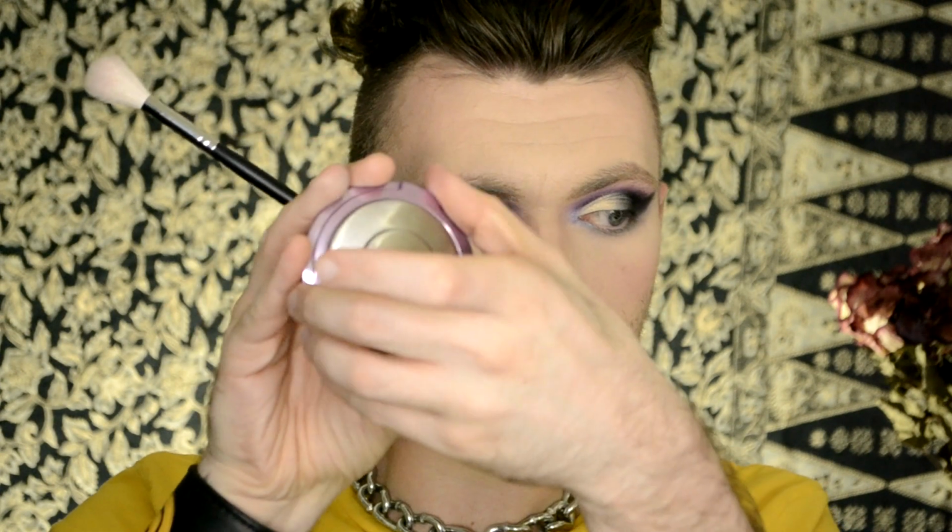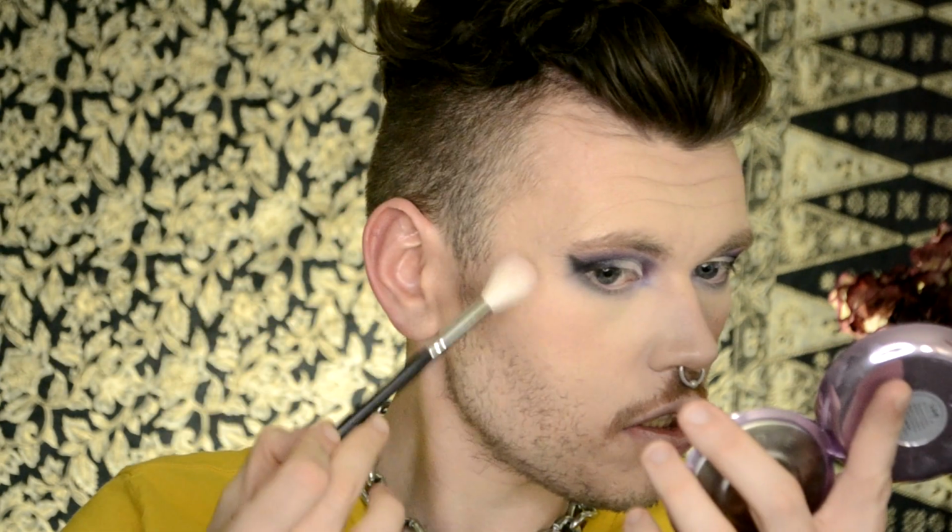Let me grab some highlighter, too. You're bitches. This is the Becca Shimmering Skin Perfector in Lilac Geode. It is a duo rouge.